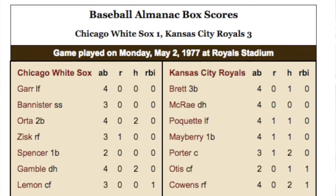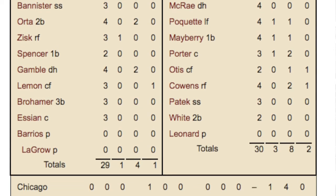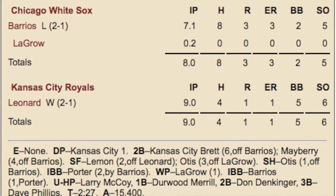So the beauty of the internet is everything's on the internet. I was able to go to the internet, and I was able to find the specific day that this game took place, and it was May 2nd of 1977. So once I knew the particular game, then I started to research what happened in that game. It ended up being a 3-1 victory for the Royals, and it ended up being a complete game for Leonard. He pitched a complete game, 4-hitter, so pretty impressive for Dennis Leonard.